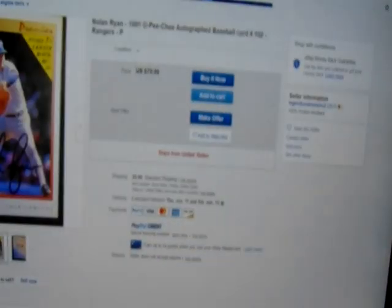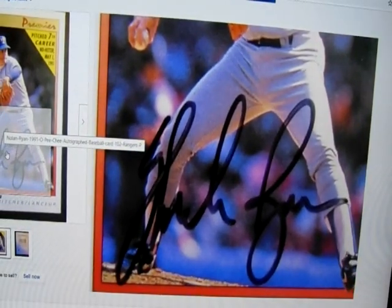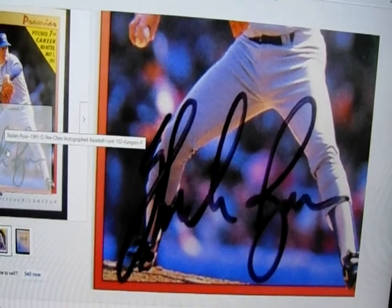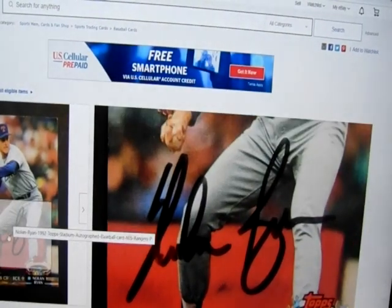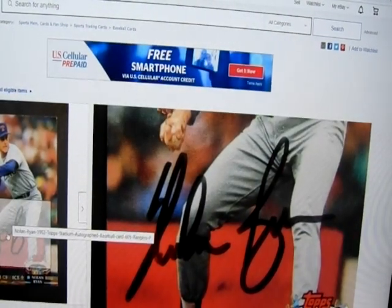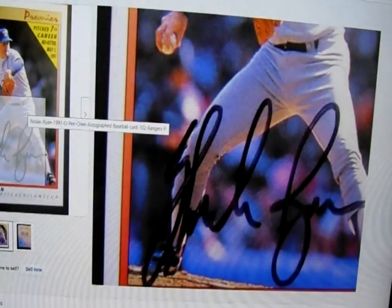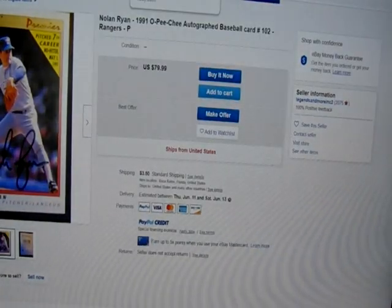And here's another Nolan Ryan example. Now, as you can see, the consistency between the two autographs isn't even the same. And I'm not saying that Nolan Ryan signs his name the same every single time. Nobody does that. But you can see that there are inconsistencies between the two autographs themselves in their auctions.